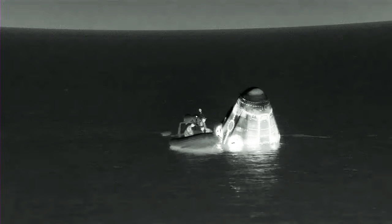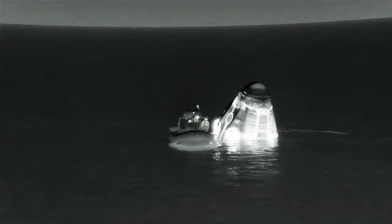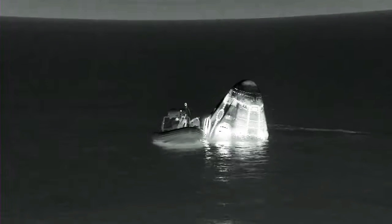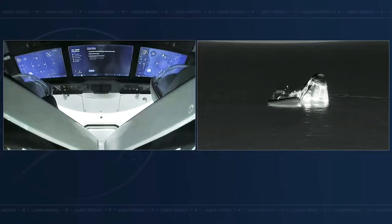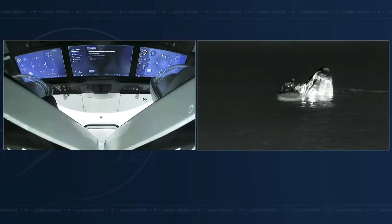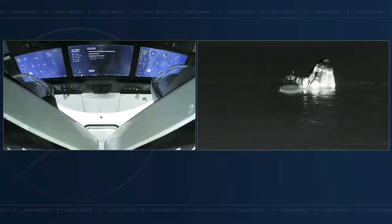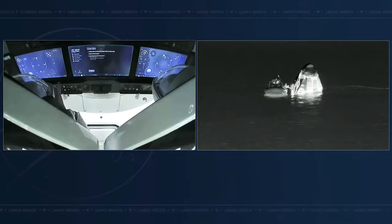As we said, the recovery vessel Shannon is making its way. It's not as fast as the fast boats. But what the folks are doing there on the fast boat, whenever they do the initial approach, they actually perform tests to make sure that the hypergolic propellants, the vapors from those propellants, are not present. So the monomethyl hydrazine and the nitrogen tetroxide, MMH and NTO, are toxic if you breathe them in.